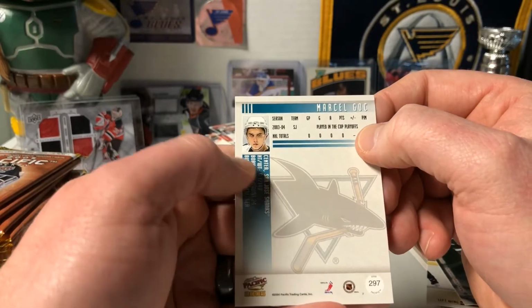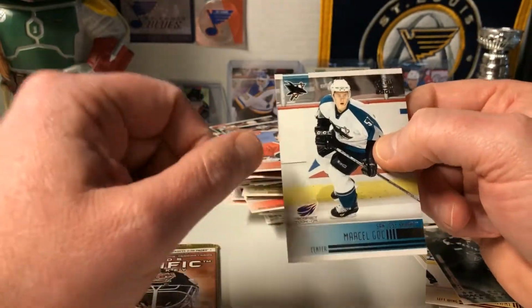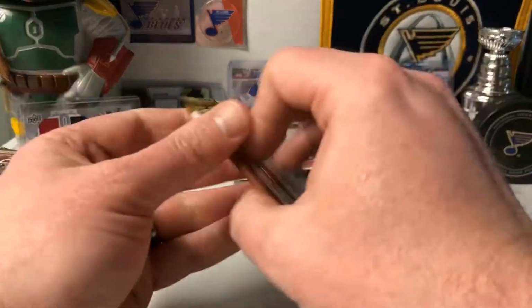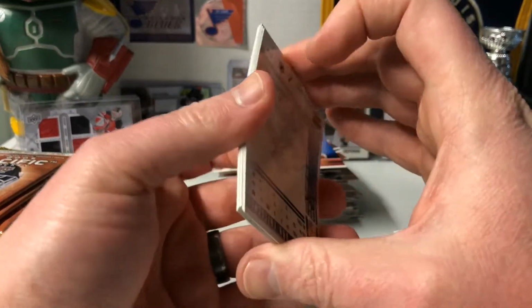G-O-C. This is literally the only one that they say is a true rookie card, even though a lot of them have the Prospects logo on them. So that's probably why this box is so cheap. I am definitely a bargain breaker, that's for sure.